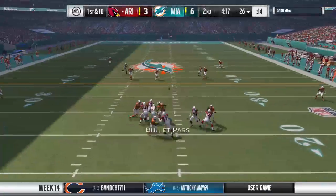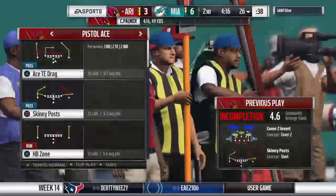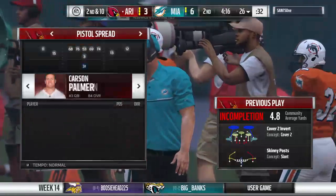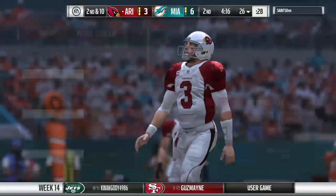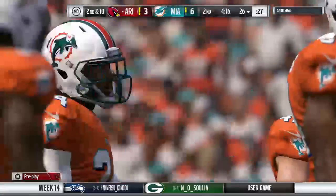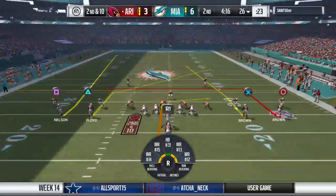Here's Palmer. Throwing over the middle, and it's incomplete. When you see passes knocked down by those guys I call the frustrated fullbacks, the linebackers, you know that in their zone coverage, they were able to drop, see the ball thrown, and react to it very quickly. 10 yards still left on second down. They'll come out in the pistol.